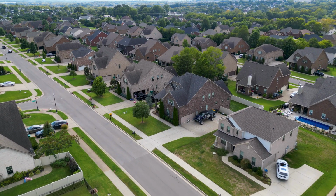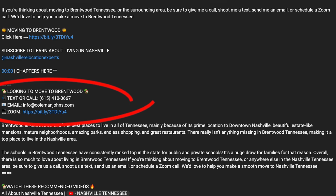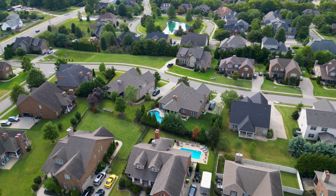And it all depends on what you need for you and your family, which is why we encourage you guys to reach out to us, send us a text, send us an email, so that we can jump on a call and really dive into exactly what you need, because there are so many different options around Middle Tennessee, and you'd be surprised at what you can get and what you can actually afford.